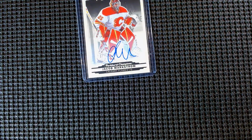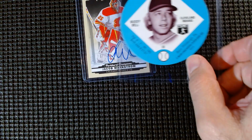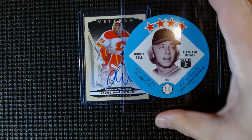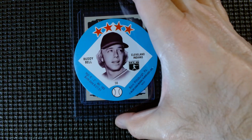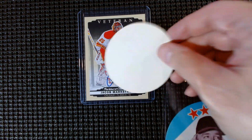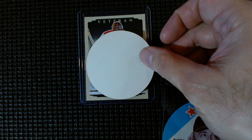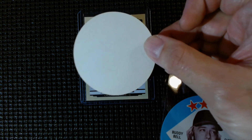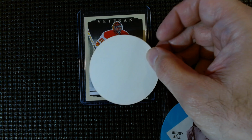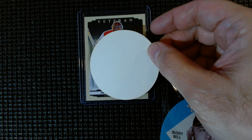Alright, so we'll pull one of these out, and so that's your standard card size there, and there's your disc, and then I'll show you the back of this one. This is more of a disc that they did more in the 80s, and these are kind of the equivalent of like King B, maybe a little bigger even. You know, Jiffy Pop, those kind of things.